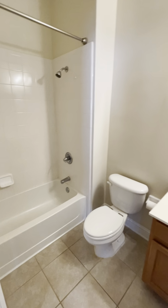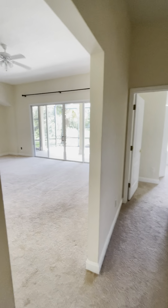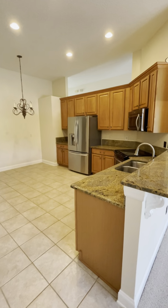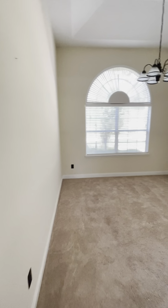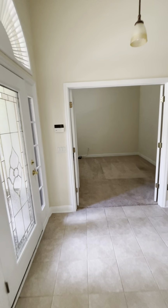And then here is your second bathroom. The only negative is that this is the same bathroom that you would use for your kids as well as if you had house guests. But I mean, that's not that big of a deal. The house in general is very clean. There we go.